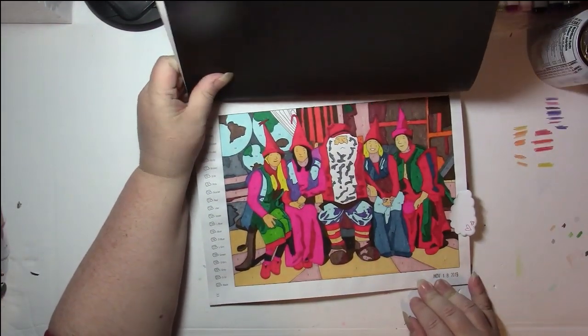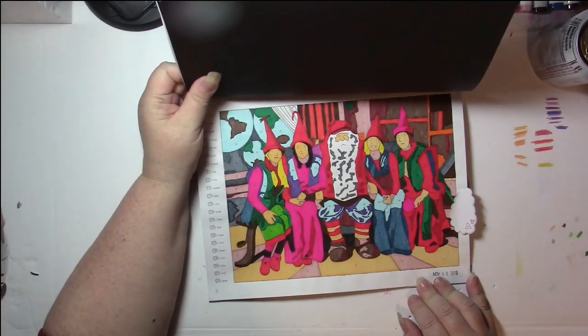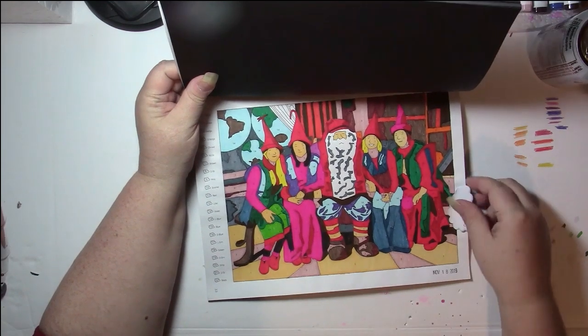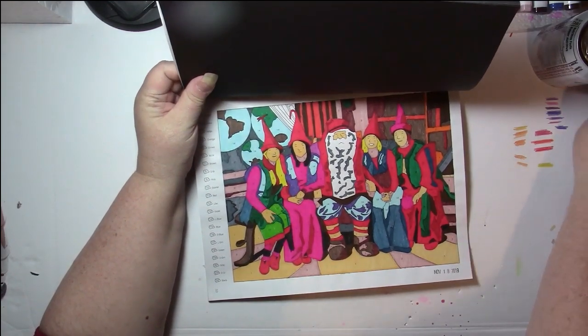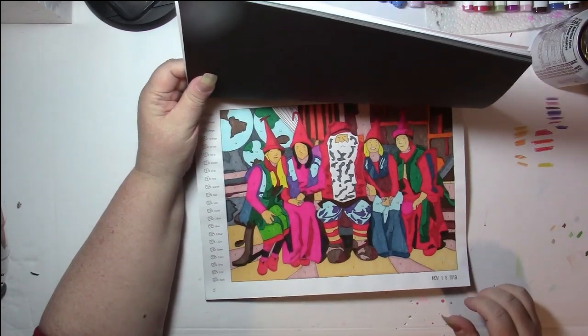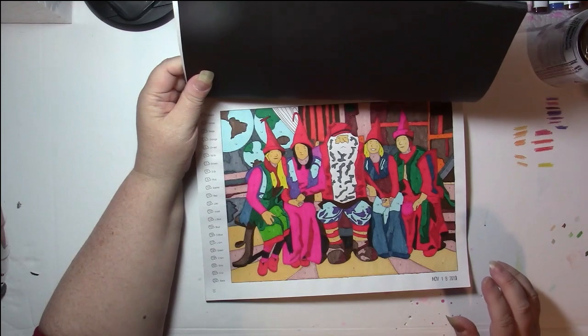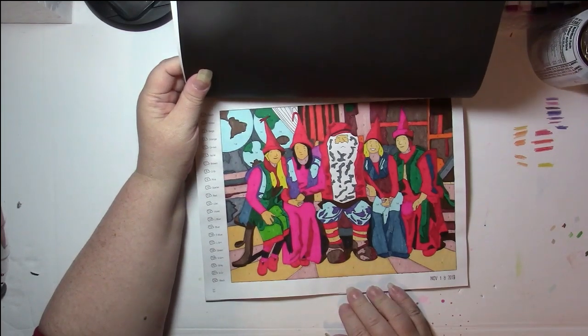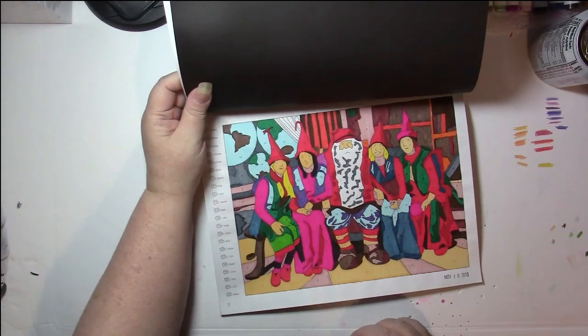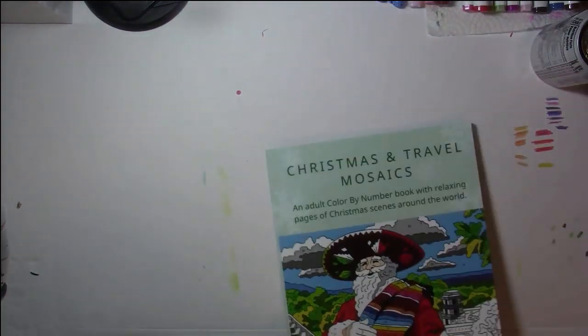It is Santas from all over the world, in different settings, doing different things than what we think of him here in North America. Of course, that North American Santa is in here too, but I really like all the foreign stuff. So this is Finnish. This is our Finnish Santa Claus. And I really enjoyed doing that one. And we're still going strong with the color by numbers, but believe me, we will get to lots that weren't.